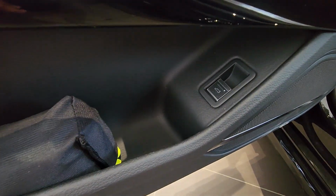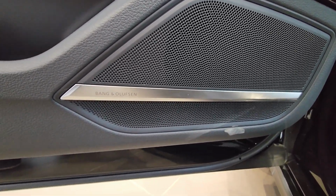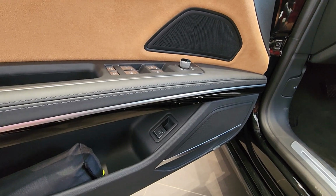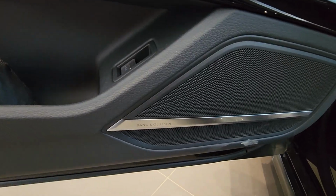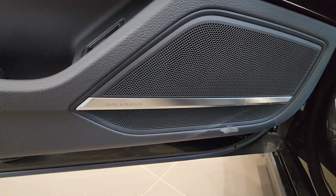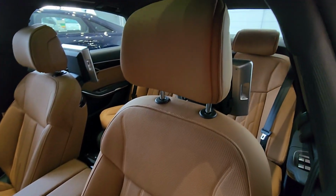You have your button to open the tailgate. You have a decent amount of storage, and this one has the upgraded Bang & Olufsen speaker system. As standard, you have a normal Audi speaker system, but if you do like listening to music, podcasts and stuff, I think the B&O upgrade is pretty much worth it. Then moving down here, you have your illuminated sill plates, and these are the seats.